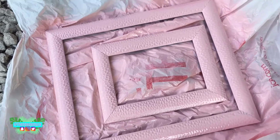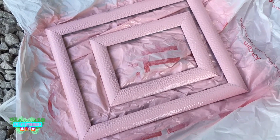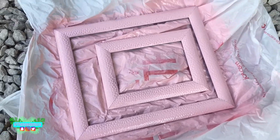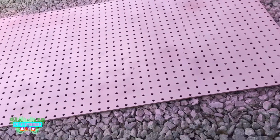How cool is that? So I got 2 other ones and they were already rose gold, but I wanted 2 of them to be pink just so I can have a little depth on that white wall. And then that one, I'm super excited now. They just have to dry.